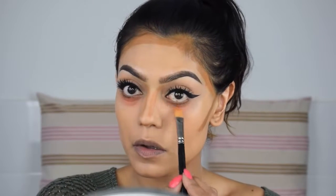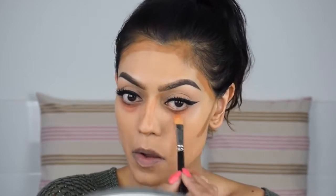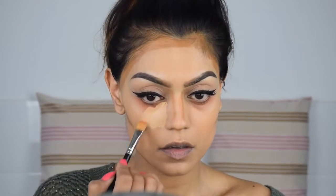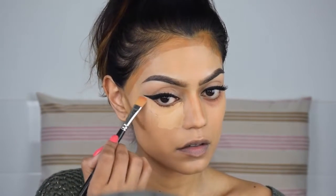And then I'm going to color correct my under eyes using a flat concealer brush and an orange corrector. And I'm only applying it on the darker areas under my eyes. And then I'm going in with the MAC Pro Longwear NC35 concealer. And I'm really applying a lot of it.